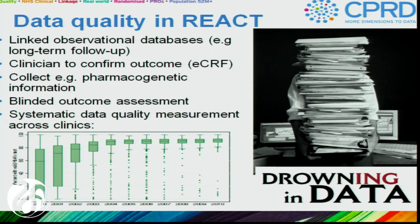And that has to do with some payment incentives where GPs are getting paid. We tried to use a whole series of measures with the idea we would be able to find bad quality practices, and actually we didn't. Some practices were good at some things and bad at other things. But having said that, there's some scope of trying to measure systematically data quality.